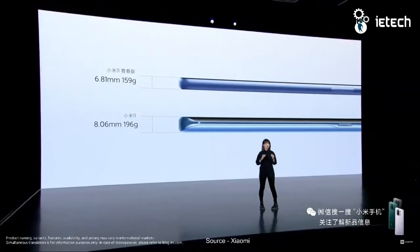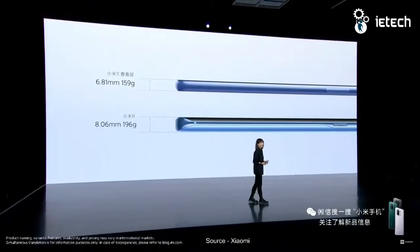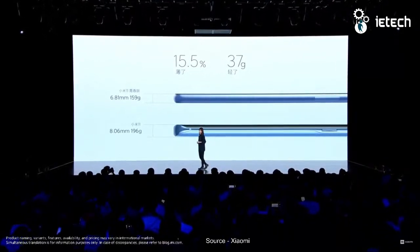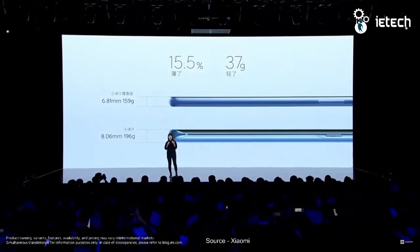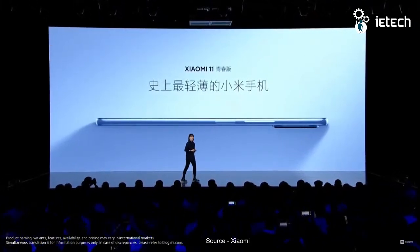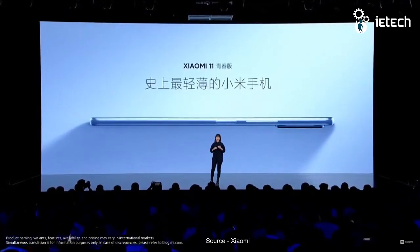Let's compare it to Mi 11. It is already really lightweight and thin, but once it's released, people are saying that it has an elegant appearance. But our Mi 11 Lite 5G is even 15.5% thinner, and it is also 37 grams lighter. So once you hold it in your hand, you will be impressed by how comfortable it is. So it is the unquestionable thinnest smartphone from Xiaomi.